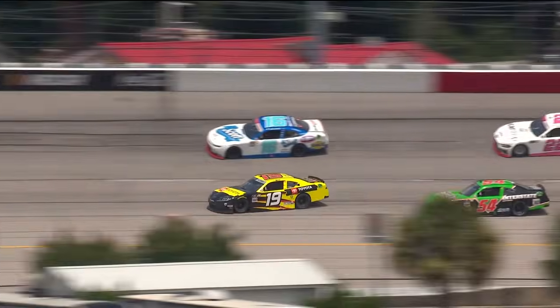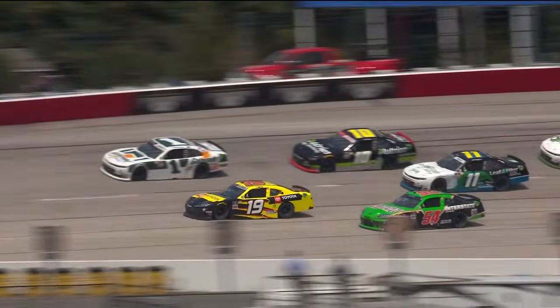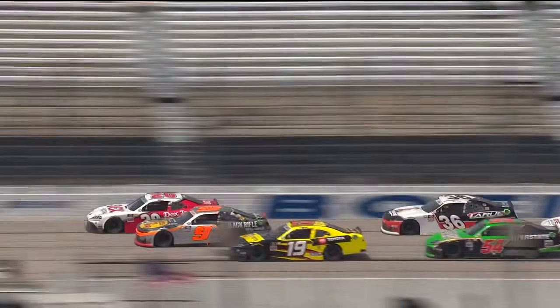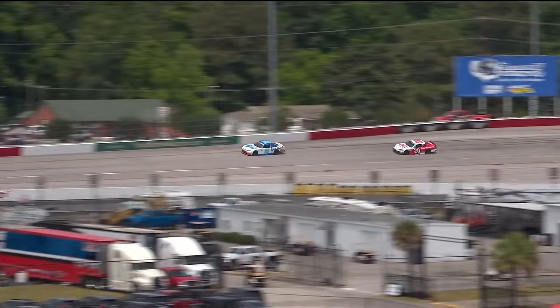I thought the move for the 19 was okay. Yeah, I think AJ may have just been trying to time that and stay right tight to him there on the exit and get him a little free, and just kind of got a little over. Look at that run off of 2 for the 20 here.